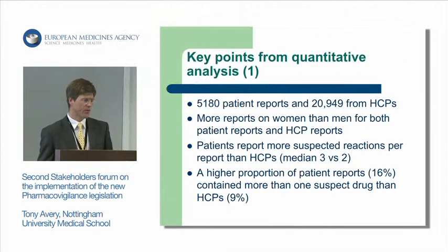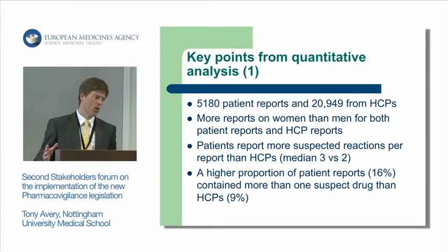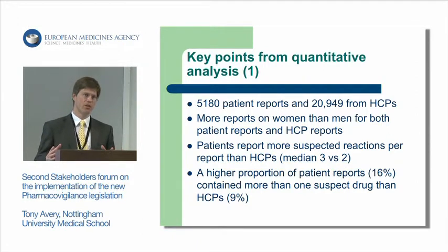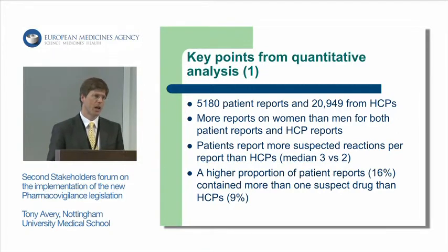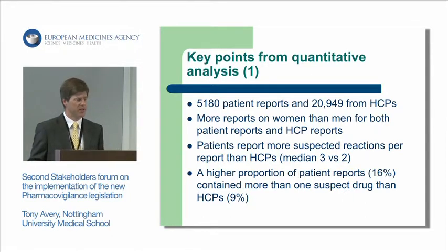So the first thing that we did, and this is where the MHRA was so helpful, was to take all the reports from both patients and healthcare professionals that came through to the MHRA in the period 2005 to 2007, a two-year period. Just over 5,000 patient reports and 20,000 healthcare professional reports. And we did both a descriptive analysis of those and also signal generation analysis.